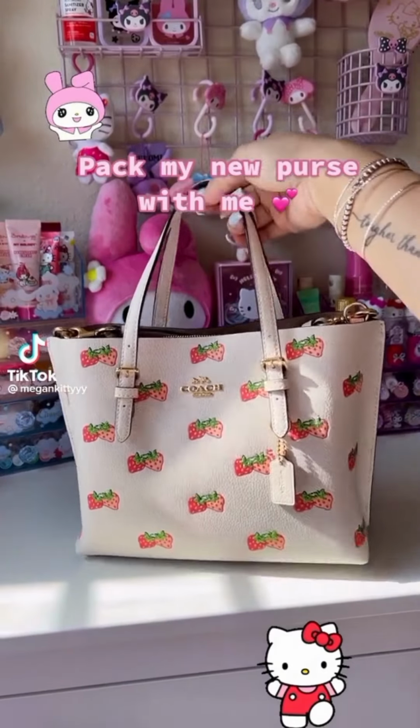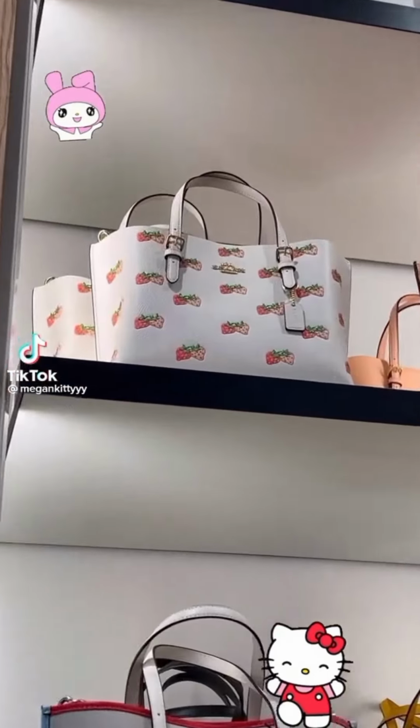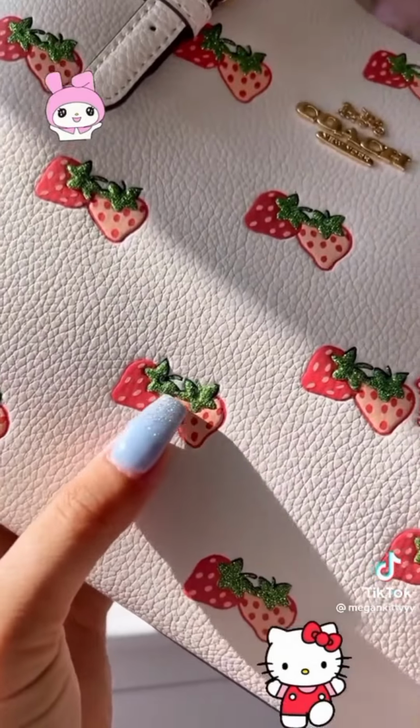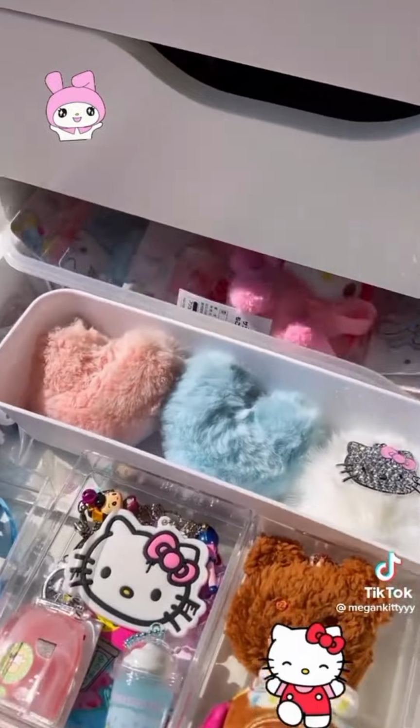Let's pack my new purse. This is my first Coach bag, and honestly, I've never really been into Coach, but when I saw this bag in store, I just had to get it. I love the strawberries and the glittery leaves. So let's pack my bag.